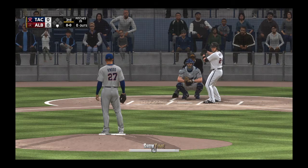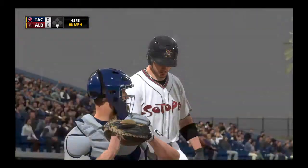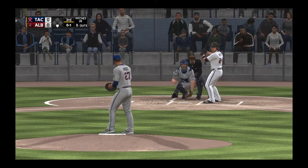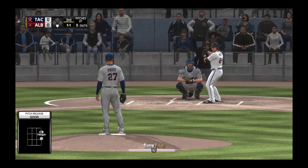Leading off for the Isotopes. First pitch of the at-bat on its way. Murphy. A high fastball is in there. Murphy, a 6'1" right-handed swinger and thrower. This is the final year of his current deal, so he'll be a free agent at season's end. Count now a ball and a strike.